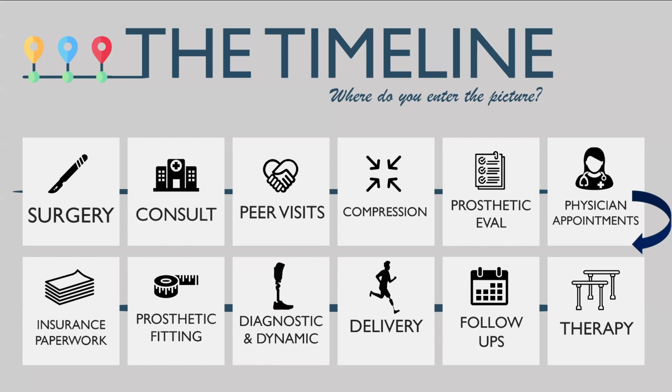The surgeon might say, "Hey, I want you to go talk to these people here, that they're going to talk to you about what it'll be like after amputation." That's great when we have an opportunity to do that. But even if so, we still consult with them again afterwards because it's very fresh. Everything's kind of now happening.